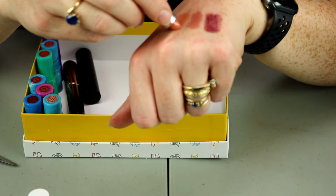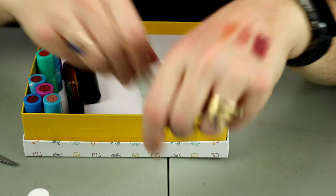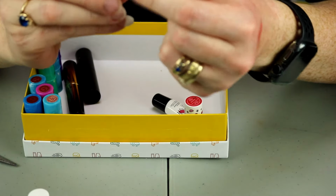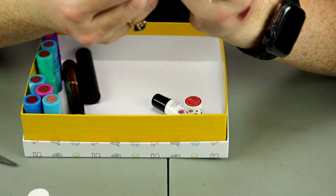Okay, I am not wild about that shade. I'm going to put that in the maybes. This is in Primrose. That's pretty. Okay, this is in Fig.